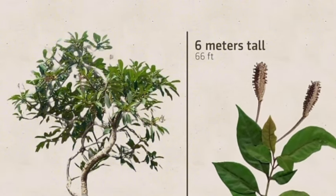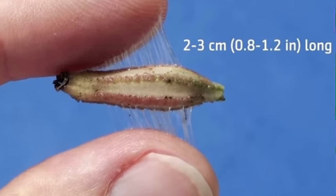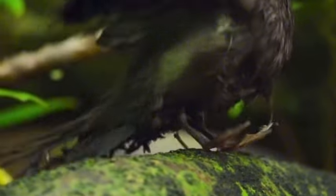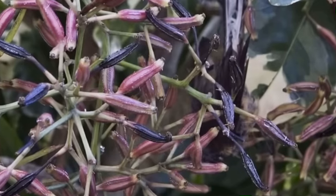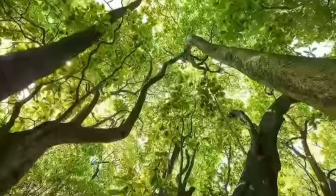This sticky substance can adhere to feathers, making it difficult for birds to escape once they come into contact with the seeds. When birds land on or peck at the sticky fruit, their feathers can become matted with the adhesive coating. This can hinder their ability to fly, leading to entrapment.